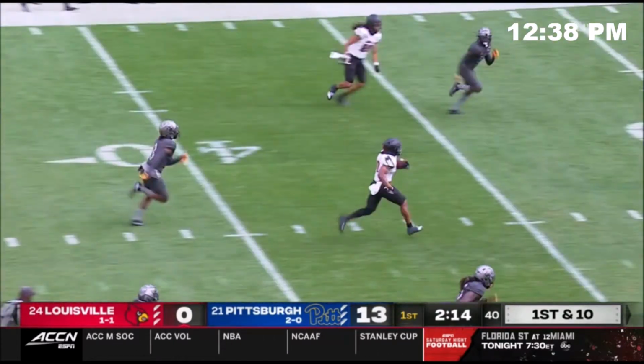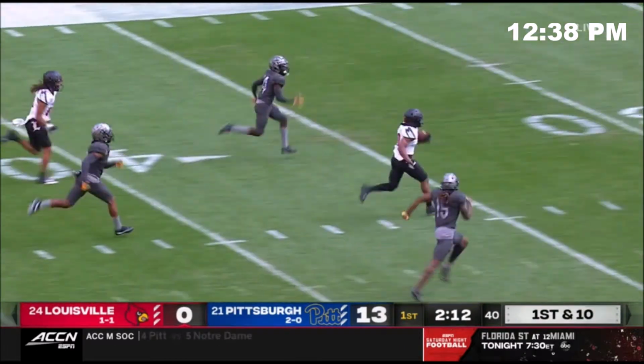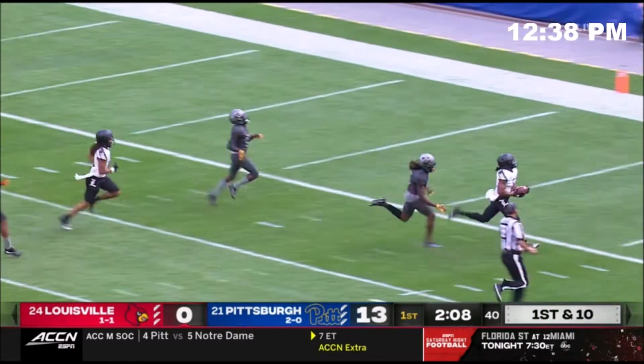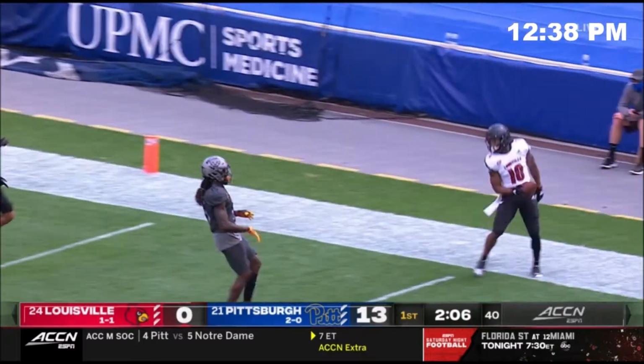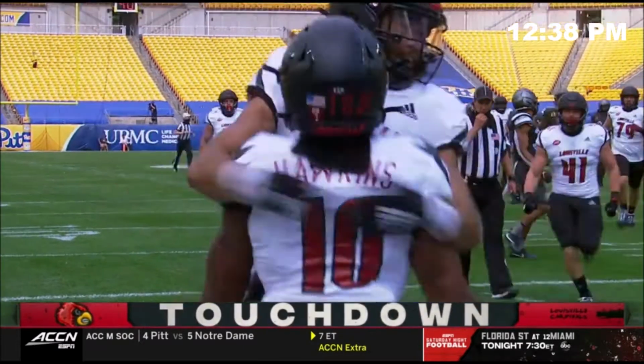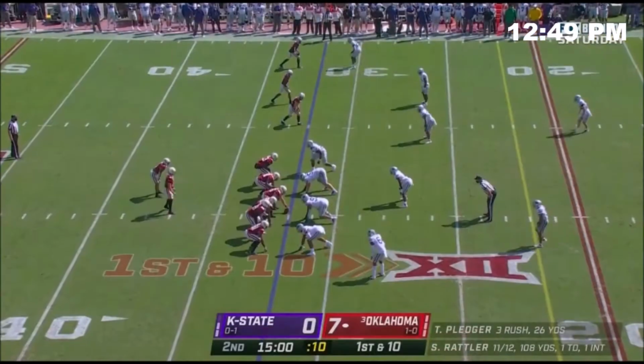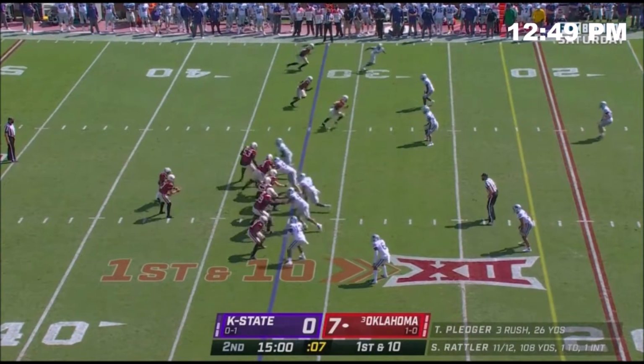And here is Jamian Hawkins breaking free and trying to win the race to the end zone, and will. 75 yards. And Louisville lights the fuse just like that, Roddy. First down to 10 at the 32-yard line.